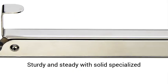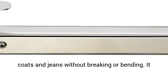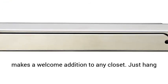Sturdy and steady with solid specialized construction. Will hold your heavy woolen winter coats and jeans without breaking or bending. It makes a welcome addition to any closet.